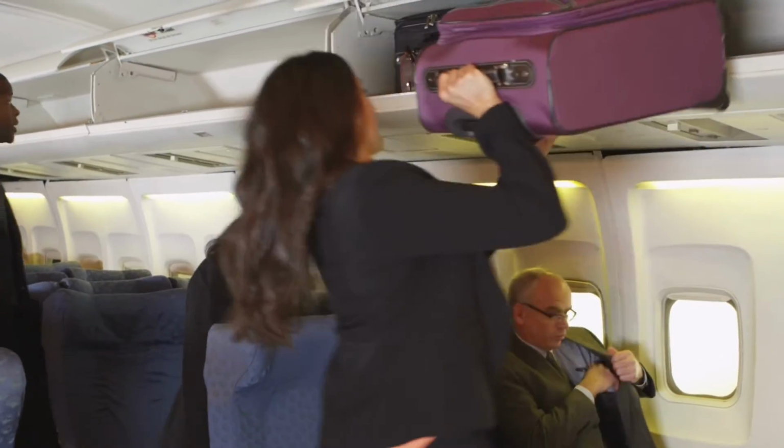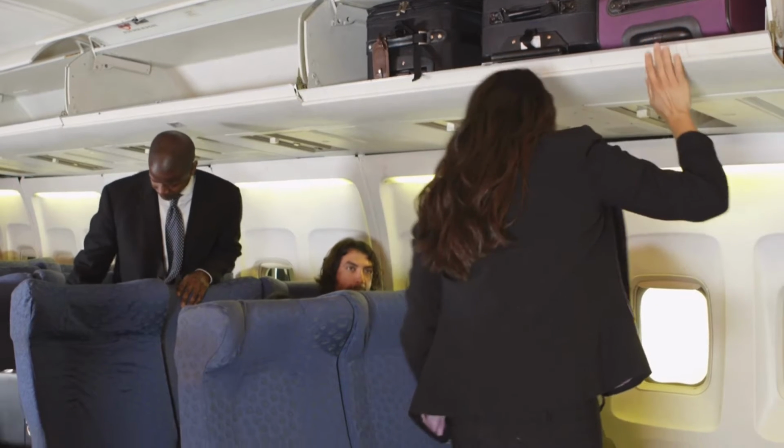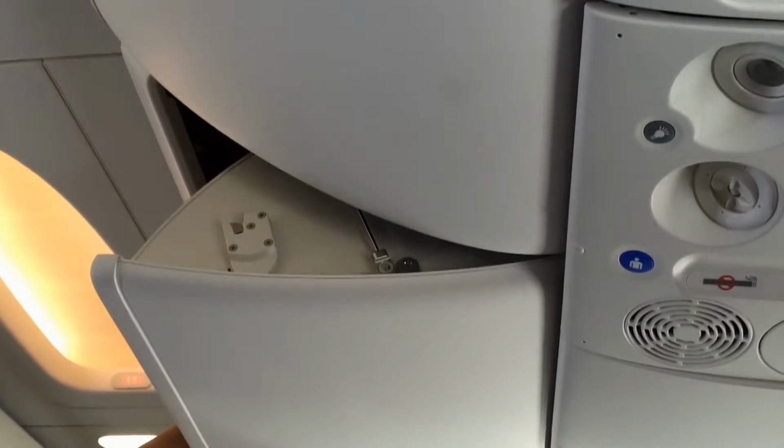Moving on to carry-on luggage. Because carry-ons are stored in the airplane's overhead compartments, you won't be able to access them during certain stages of the flight, which would be takeoff, landing, and any potential turbulence. In these stages of flight, the seatbelt sign will be turned on, which means you aren't allowed to stand up and access the overhead compartments.